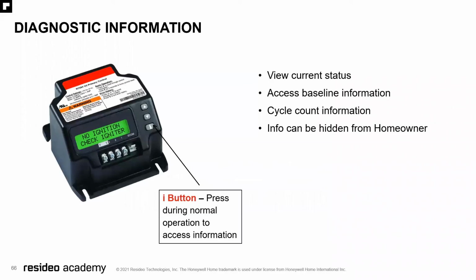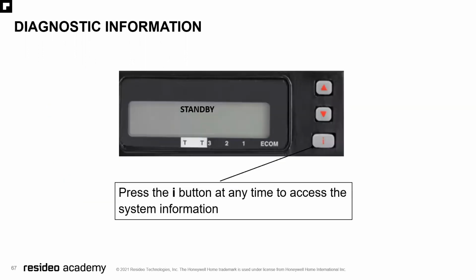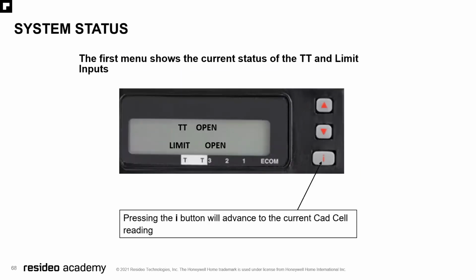We get into diagnostics on the device, and really what it'll do is tell you the current status. You can access baseline information and cycle counts, and this is information that can be hidden from the homeowner when you go through setup. To get into this part, you press the I button at any time to access the system information. What you'll see when you first press it is the current status of the limit, open, and it lets you know how that is.